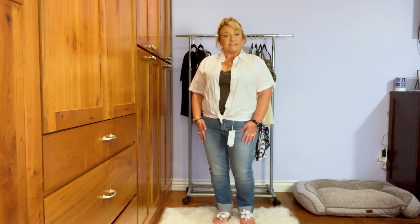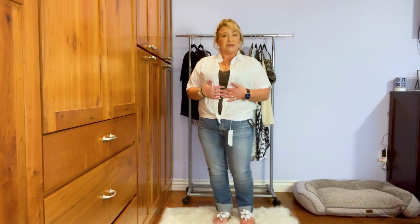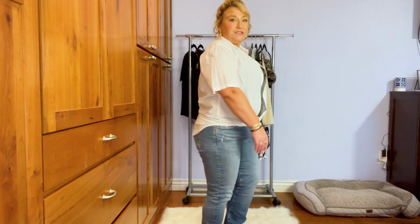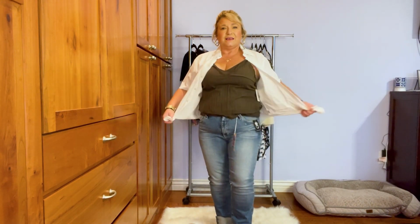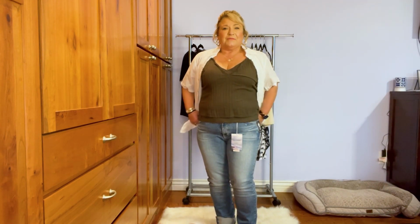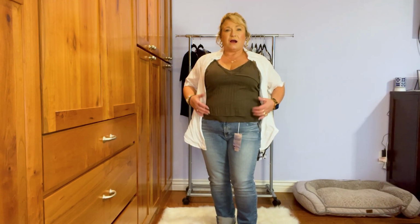These are the same jeans I just had on. I thought I'd leave them on. And then the two tops. They are separate pieces, and I really do like both. But with that being said, this is very crop for me. I'm a little self-conscious of my pooch, but it is very crop.